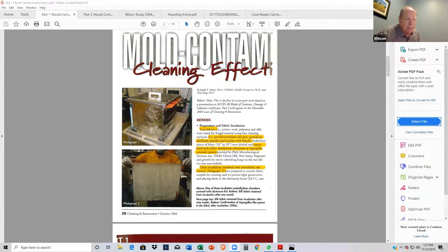But what distinguishes this one is that I actually got some money to reimburse me for the costs, not for any salaries, but for the costs to do the research. It was performed with my colleagues, Dawei Li and Qin Yang, up in New Jersey. Both were at P&K Microbiology, now a different firm.